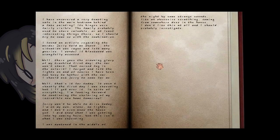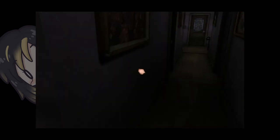So, waking in the middle of the night with some strange noises. I'm obsessed with scratching coming from somewhere deep in the house. I don't like this at all and I should probably investigate. Should we? Let's see something over here.